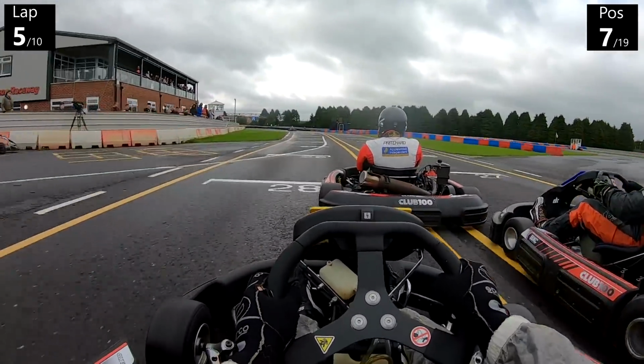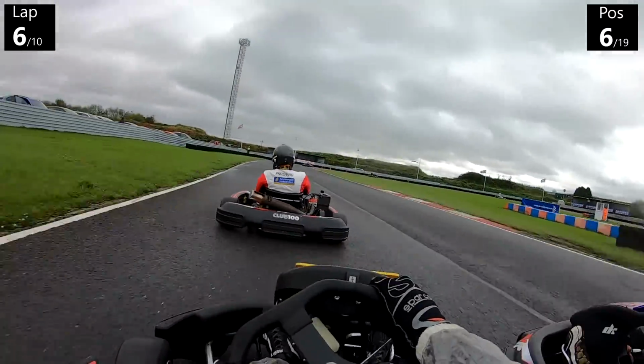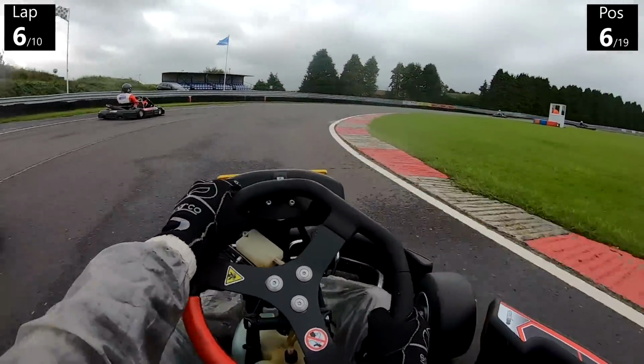So tucking into the slipstream. Can we get this move done here up into 6th place? Yes, we can. Are we going to be able to keep it into the first corner? No, not quite. As well, we can get the cut back here.